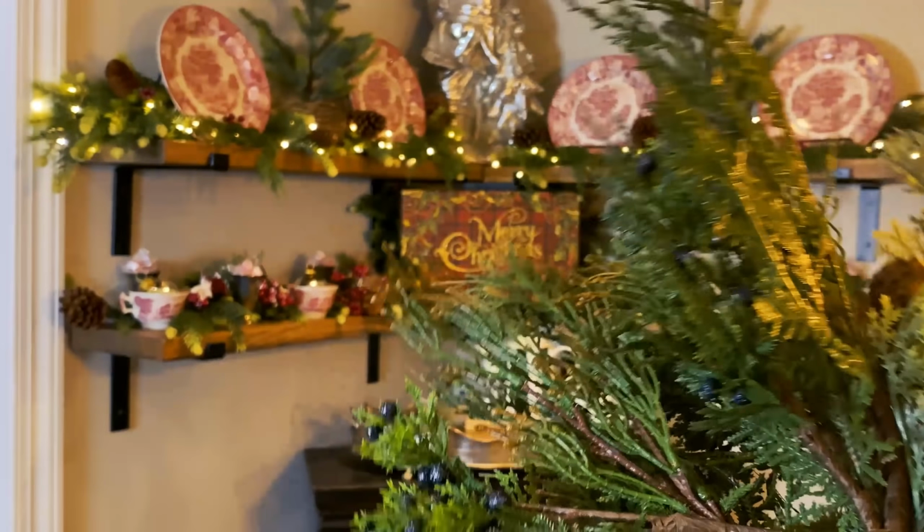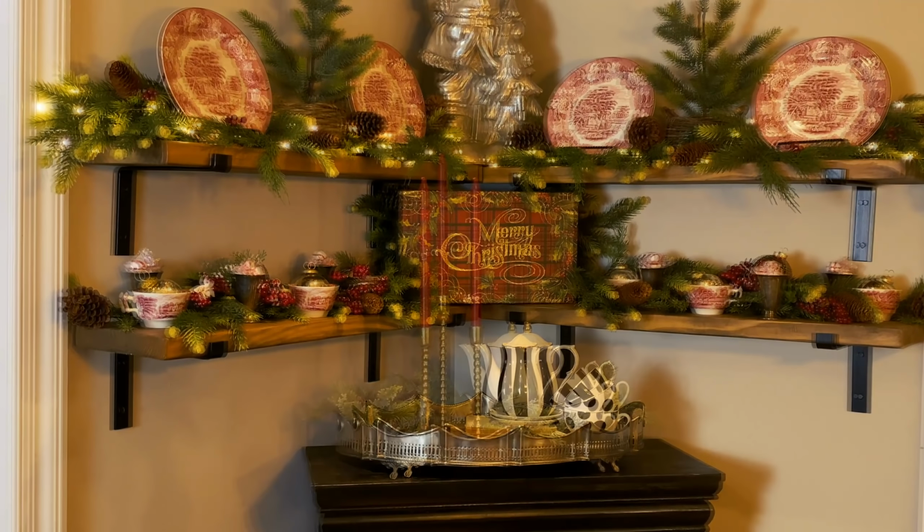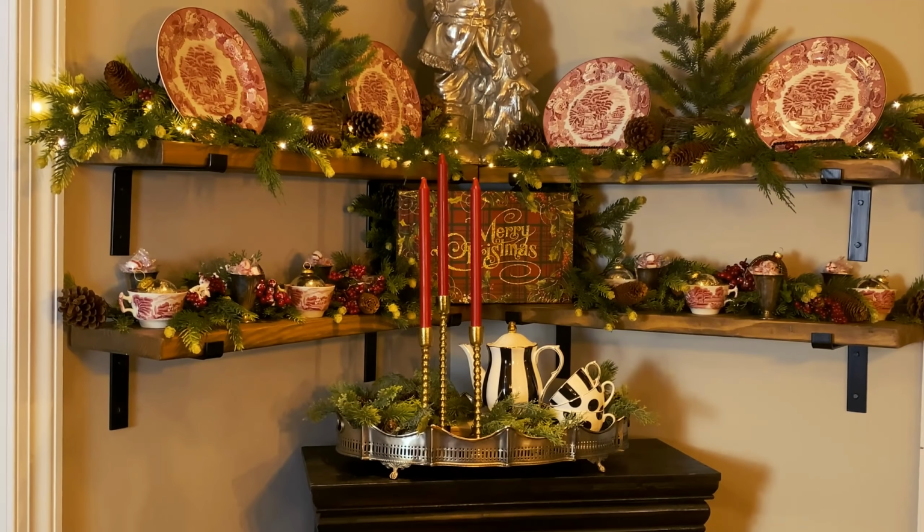Now we're going to add in some pine to warm things up a bit. And some candle holders that were purchased from Joann Fabrics, yes. And I actually decorated with these during fall on my mantle. And I added in some red taper candles from Northern Lights, and these were purchased at HomeGoods.